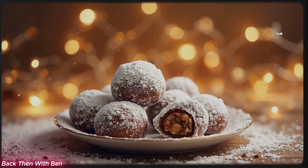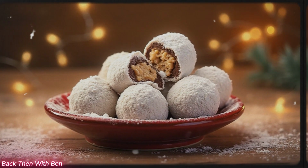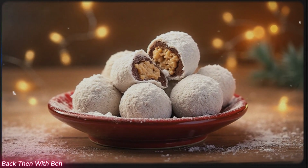Children loved tossing them gently in holiday-themed games, while adults savored their sweet richness. Changes in candy technology and shelf life led to their disappearance. Today, they exist mostly in stories and vintage candy catalogs.